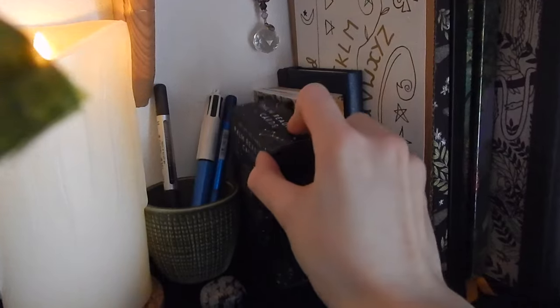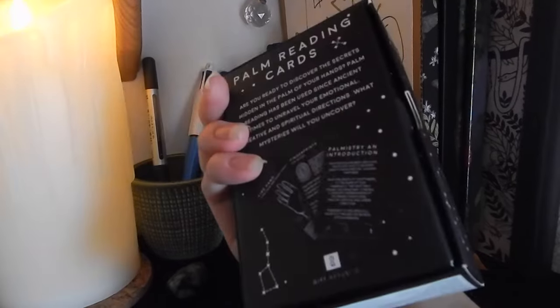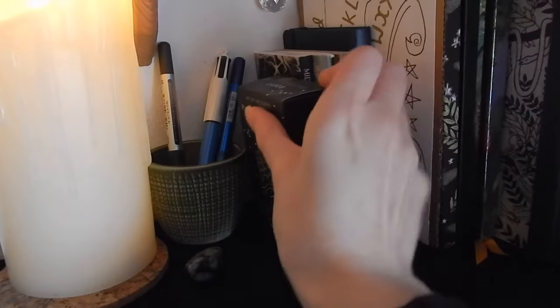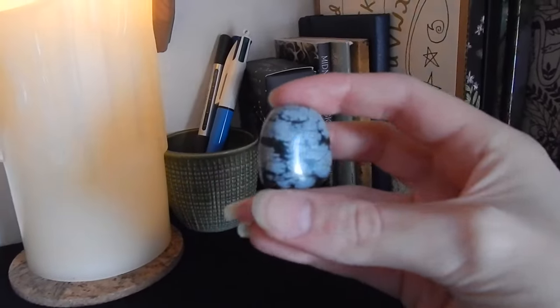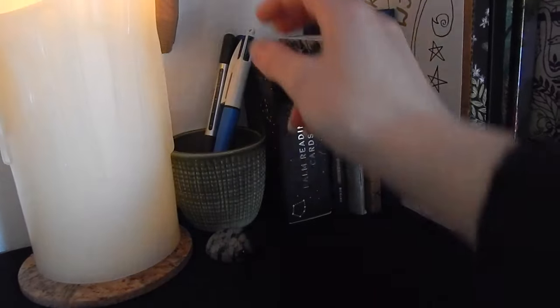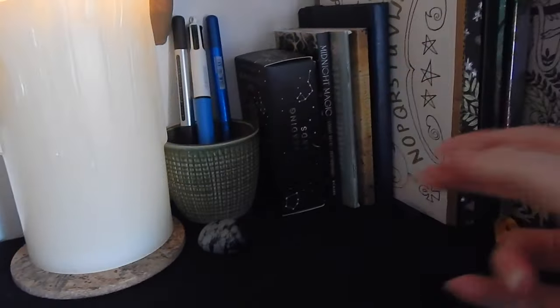And then lastly, we've got this little packet of, I think they're palmistry cards, but you flick through them and it's sort of like a deck of cards that tell you about palmistry. So it's information and stuff, which is really useful because a little while back I was interested in palmistry and I'm thinking of going further into that because it's quite an interesting topic actually. And then we've got my little, I think it's a snowflake obsidian crystal, and it's supposed to help you connect with your shadow self and to do shadow work, so I've sort of left it there to remind me of that.